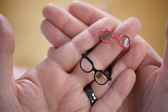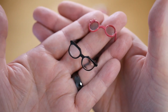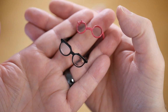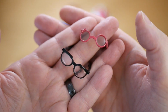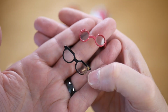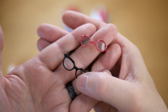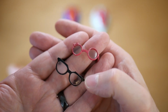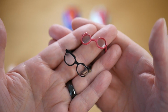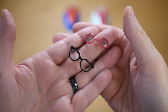But as excited as I am about these glasses, the other pairs that I've had for the dolls from, I think, the fashion packs, they seem to magnify the eyes. So they just look odd to me. They are very big when you put them on. The eyes look giant. I wish they just put like a normal plastic in there rather than trying to make the eyes bigger. I don't know if it's because they've got inset eyes as well that probably makes it even more odd looking. But yeah, so we've got a red pair here.